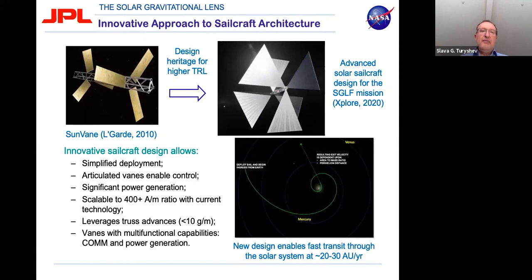So this is our design. On the left, you see the primary design that was developed in 2010 by Sunvane. It is a Sunvane design developed by Lagarde Corporation here in the Los Angeles area. But now Explore, our industrial partner, took it a little further and developed the vaned approach, shown on the right. You have a truss and 6 articulatable vanes that can be used as a sail. Tilting those vanes, the whole vehicle will resemble a sailcraft.